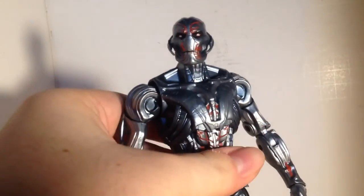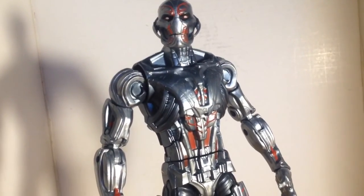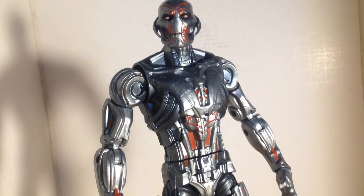Number 12, Marvel Studios' first 10 years, Ultron. I guess I count this as a Build-A-Figure that I'm adding to the collection because he originally started life as a Build-A-Figure. He was poorly painted, the old one, so I'm really happy with the silver paint, the red, the face, the eyes, just how everything in general turned out on this one.